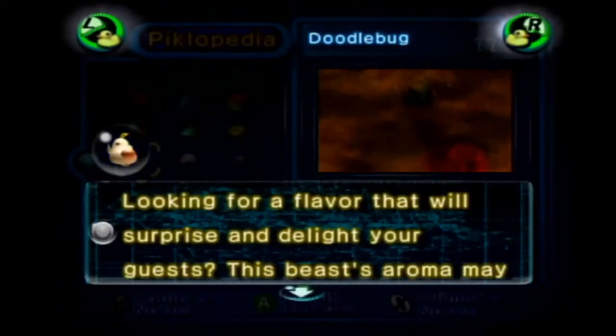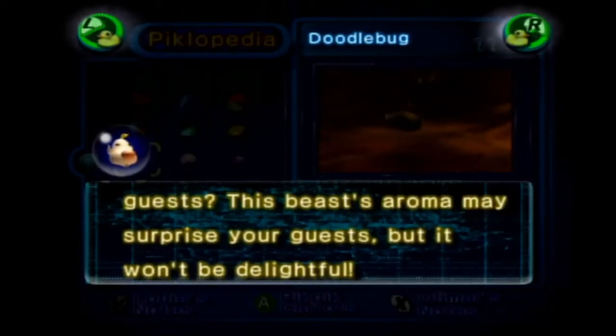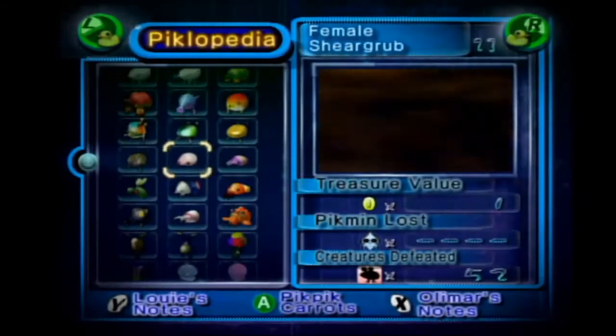Looking for a flavor that will surprise and delight your guests? This beast's aroma may surprise your guests, but it won't be delightful.